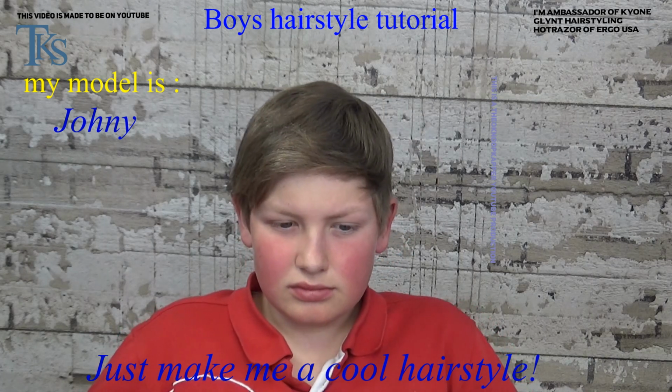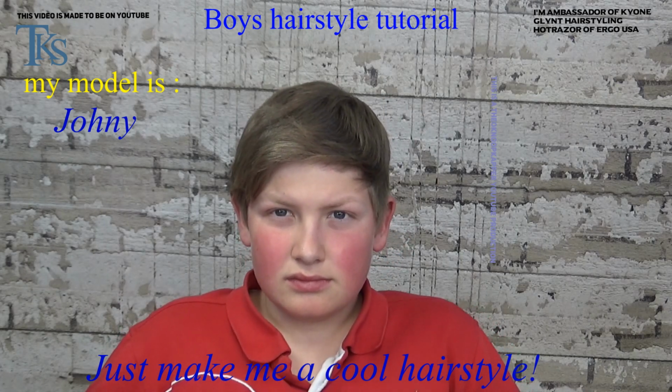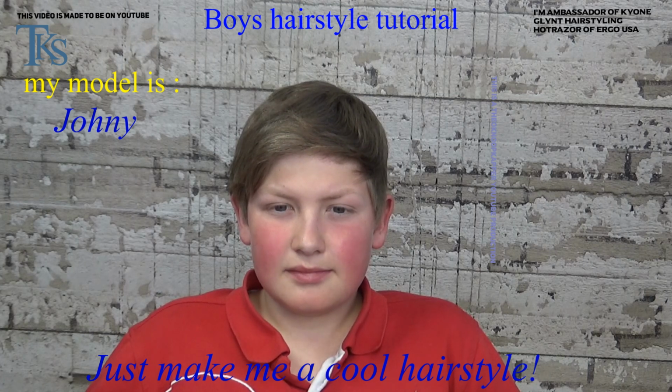Johny wants a cool short hairstyle, hairs thrown to the back, and he wants a tattoo shave on the sides. So that's what he wants.